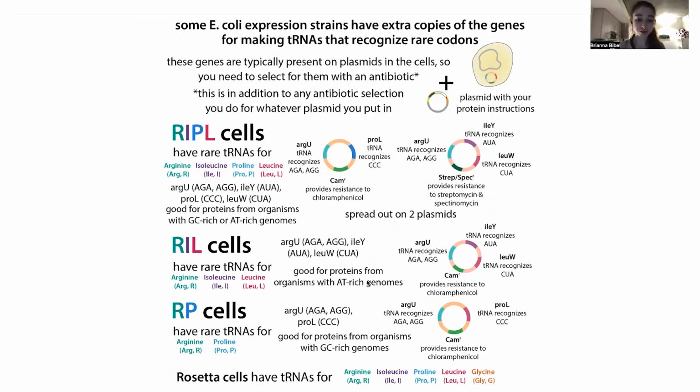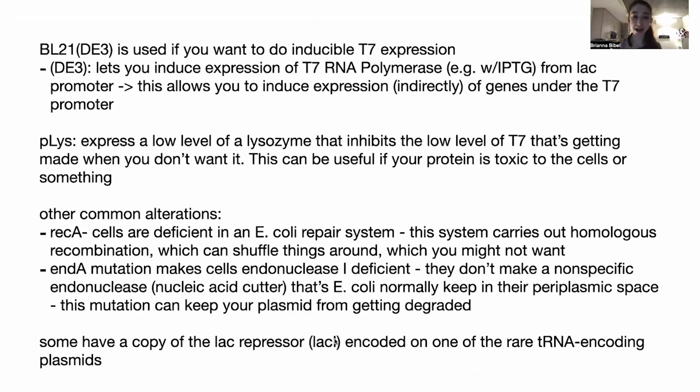Also, sometimes they have extra copies of the LAC repressor gene. And a couple other common alterations, and then we'll get more in depth into the codon stuff. RecA- cells are deficient in a homologous repair recombination system in the E. coli. So if they have a mistake and they're trying to fix their own DNA, they find parts that look the same and use them as templates for putting things together. And so it can end up shuffling things around, which you don't want. So some of these cells have this recA mutation.